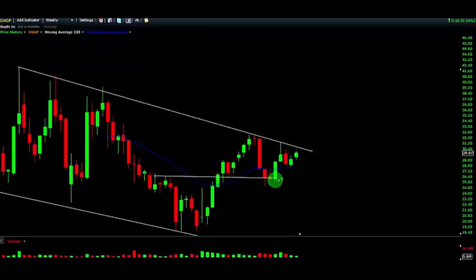So when it broke here, just like Grubhub, right? It broke, it pulled back into support. Something I wanted to see in Shake Shack. It held. I bought it right at $24 something. However, for you guys, you see this trend line that's coming up. If it breaks this trend line, watch this higher as well.